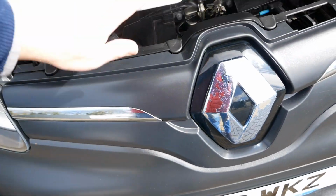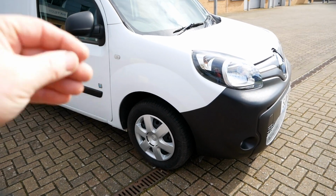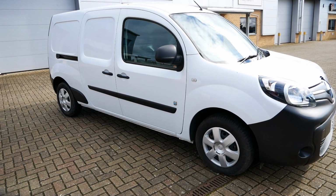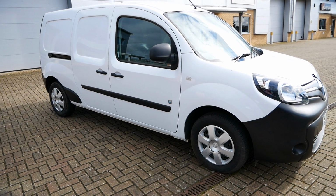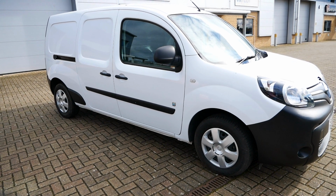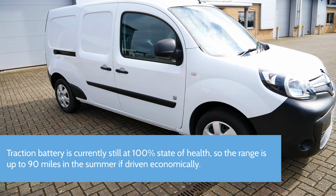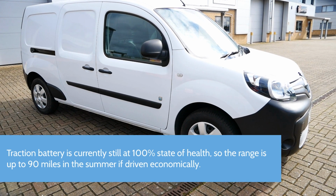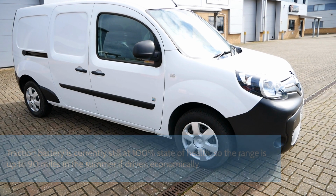And what that does is that obviously produces electricity from the hydrogen, and it charges the battery while you drive, and it effectively more than doubles the range. So obviously you would charge this every night and primarily run on the battery, because it's always going to run on electricity. The 22 kilowatt hour battery will give you roughly 80 miles range, 90 miles in the summer if you're driving economically. And then the hydrogen tank takes 5 minutes to fill and will give you an additional 110 miles of range. So in total you're looking at around a 200 mile range vehicle.